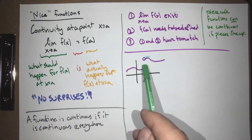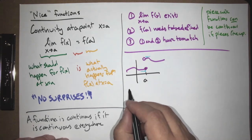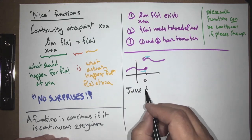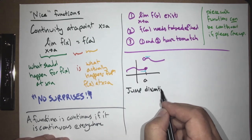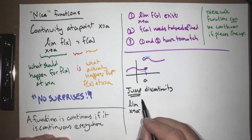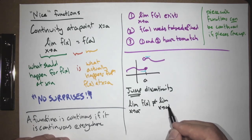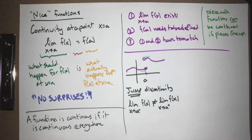And here, well, the limit doesn't exist. So this is an example. This actually has a name. This is called a jump discontinuity. And you will need to remember this name, jump. The idea is our function is jumping. So how do you know you have a jump discontinuity? You say that the limits from the two sides do not match. So if the left hand versus the right hand are telling you, hey, you get two different answers, then that's a jump discontinuity.